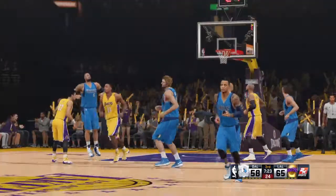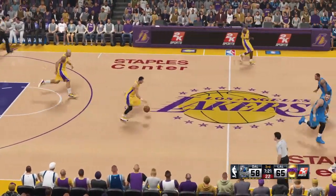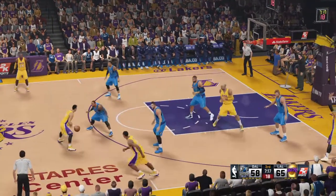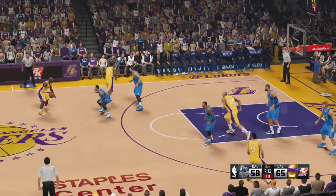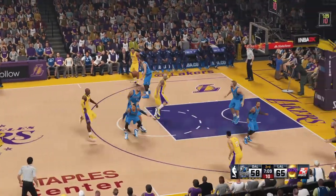Both free throws good from Nowitzki. Well, the Lakers are in another one of those transition stages, and they've not had many in the history of the franchise. But they do need to start looking for that next superstar to build the team around. Now here's Kobe. 26 points for him.